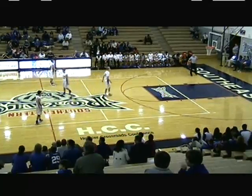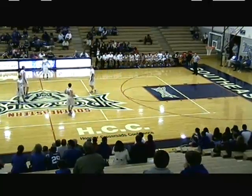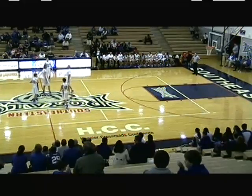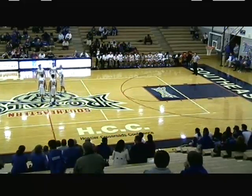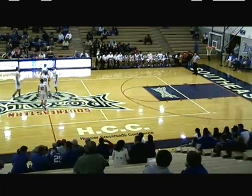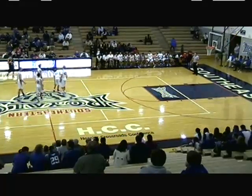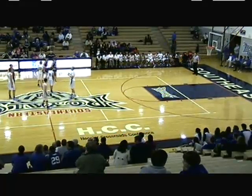Out of the timeout, same 5, it'll be Max Hankins, Jack Kramer, Brendan Burns, Keegan Kohlmeyer, and Mason Hankins. Mason Hankins, 6 points here in this fourth quarter. He has all 6 of the Royals' points, as Southeastern has gone on a 6-0 run to begin the fourth quarter.